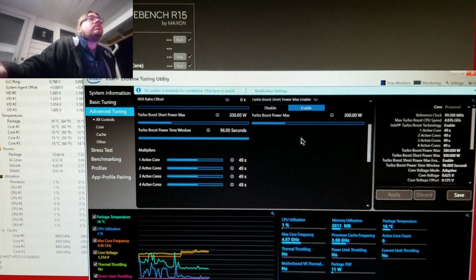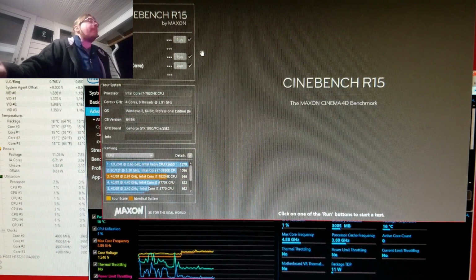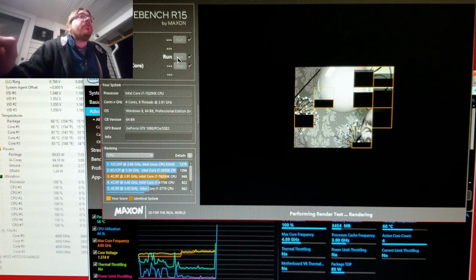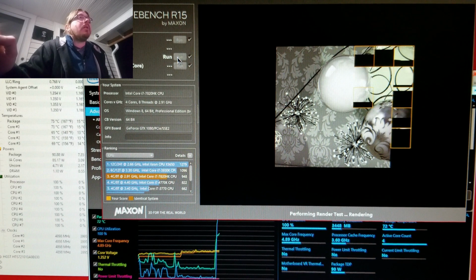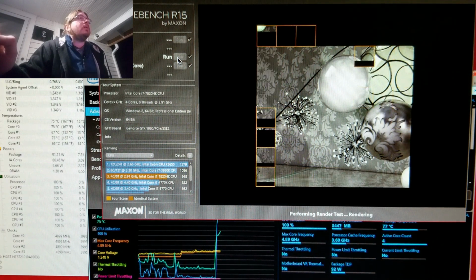What did we go up to? Well, I know I said 125 because it was at 115. I like even numbers. No, we'll just match it. We'll leave it alone. Okay. We're going to see if this can maintain it or not. Here we go. We're using 89 watts of power on this thing too. We're not current throttling, and we're not power throttling, and we're not thermal throttling, and it's still going on.